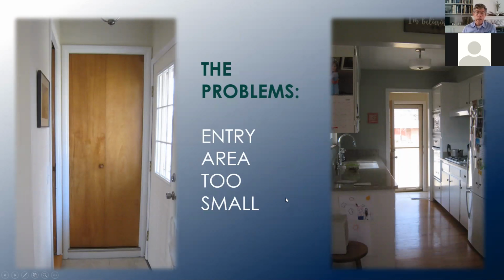Also, the entry area was too small. It was pretty much a one-at-a-time entry area. When the door was open, it pretty much obscured the access to the closet. Also, the opening between the kitchen and the foyer was just a fairly small door, and so the two rooms were fairly cut off from each other.